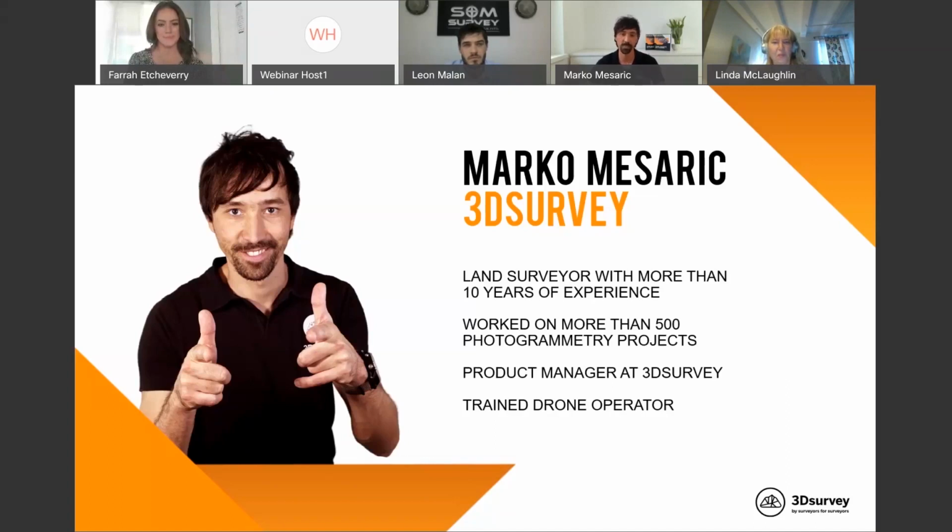We packed all the experience and knowledge together and actually developed a 3D survey software, which is an aerial image mapping software for land surveying specialists. I'm also trained drone pilot operator. I was actually by development of our own drone in 2013. At that time, there were no Phantom drones, and we'd like to offer to our customer the complete solution. So software plus hardware, and we need to figure out something.